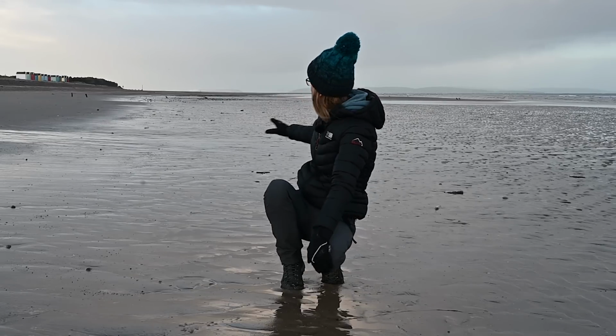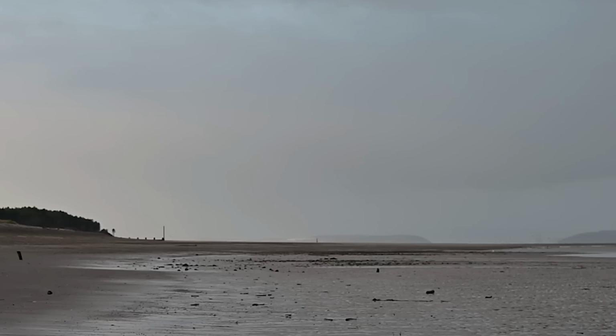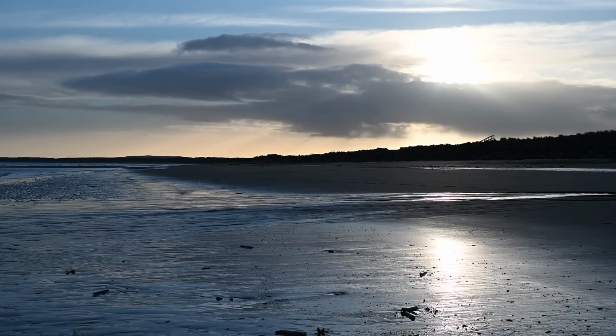It's currently low tide, as you can see. We've got a cloud there in the distance, which is depositing rain over the sea. It's about 45 minutes after sunrise. We've got some lovely light just now coming up behind the clouds. And it's the atmosphere this morning, the atmosphere.